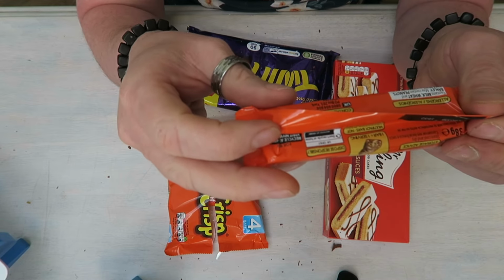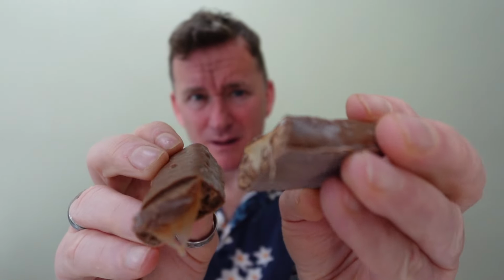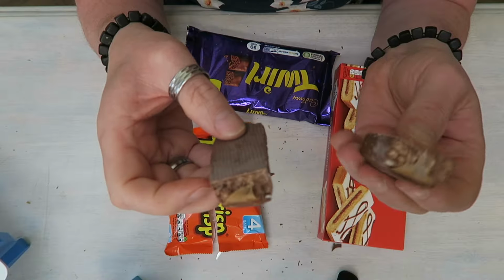So that is what the pack looks like. Again, a very small chocolate bar with an orange wrapper. It tells you there what it contains, which is peanuts. It contains peanuts and caramel and like a Rice Krispie style. Let's see if I can get that to zoom in. Yeah, it's a very Rice Krispie style base as well. So let's have a taste. Very, very good. One of my favorites.